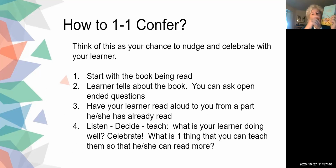I love books by Richard Peck. Have you read some of his other ones? You're going to just adore this book. He is so funny. And so we're going to talk about the stories he tells from the time he wrote this book when he was living in Vermont. And then what is the one thing that I could teach my child so that he or she can read more? So I might say to them, yeah, that was a great funny part you chose.